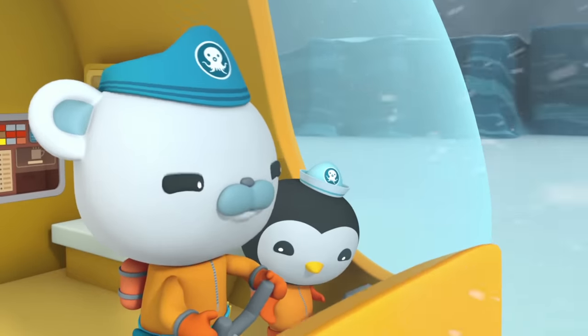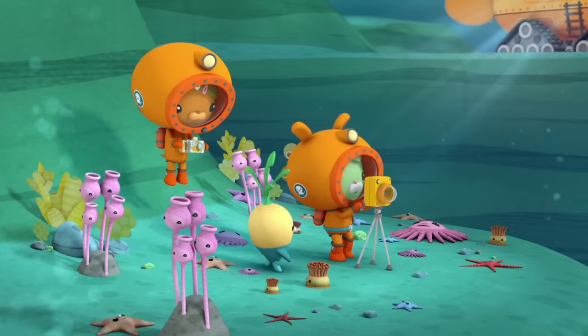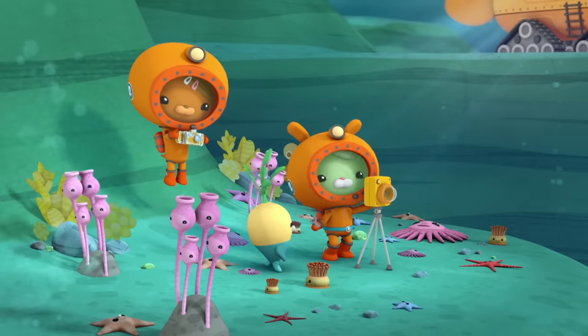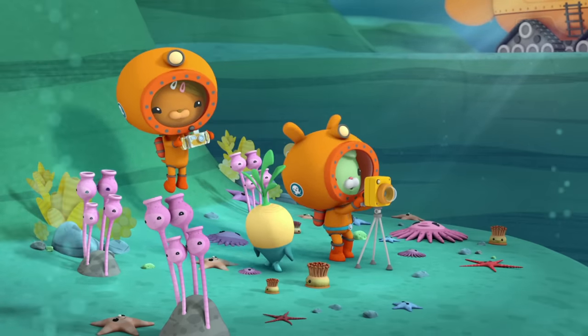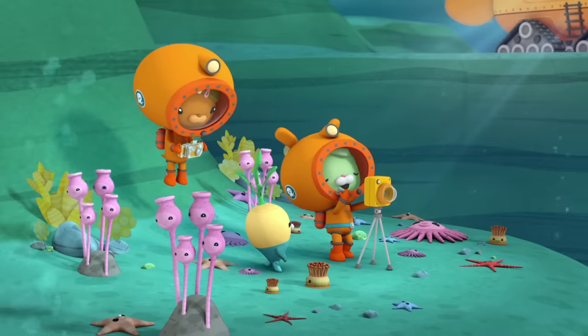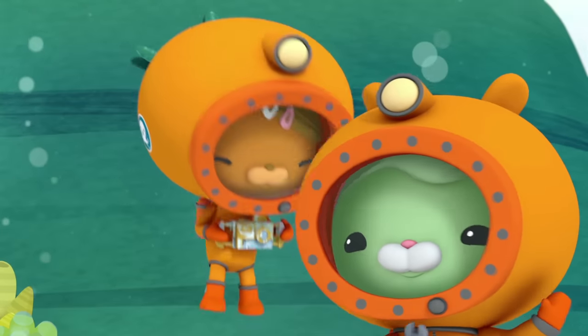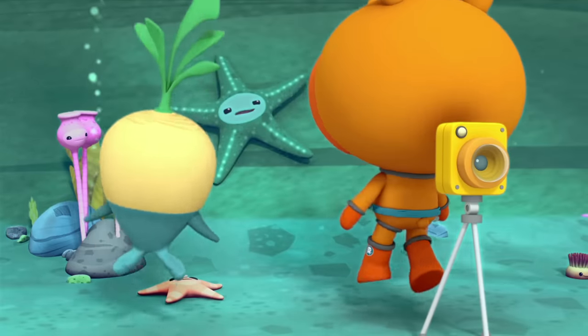Operation Under Team, still awake down there? Sure are, Cap. We've moved to a new location and I'm almost finished. Just one more bolt and I can put this project to bed. And I need to thaw out my camera. It's frozen solid.